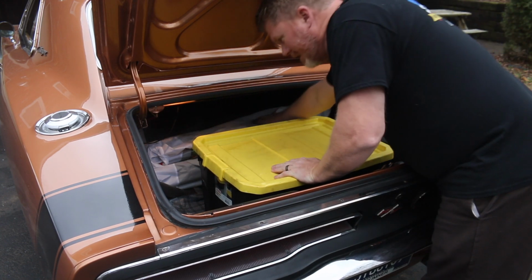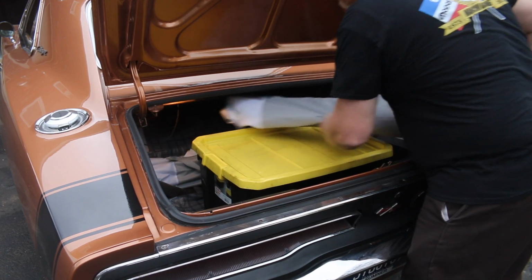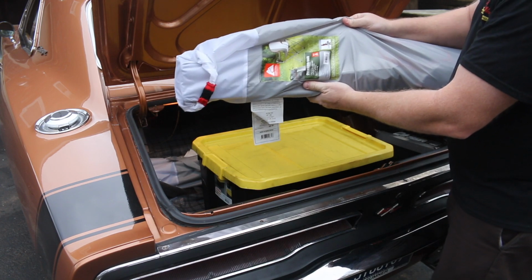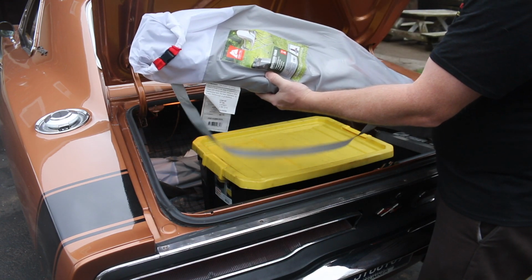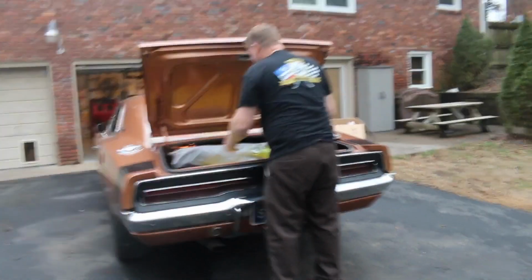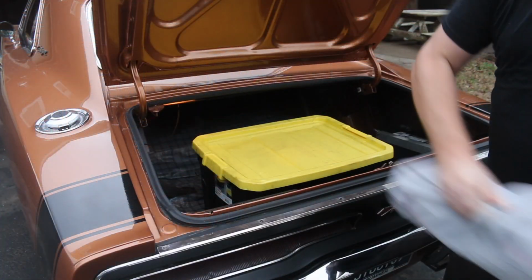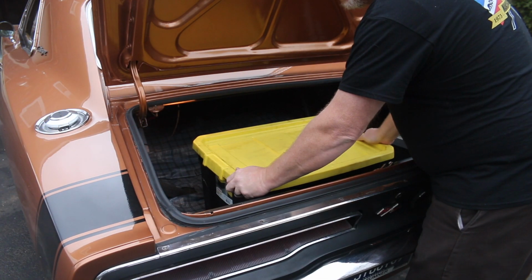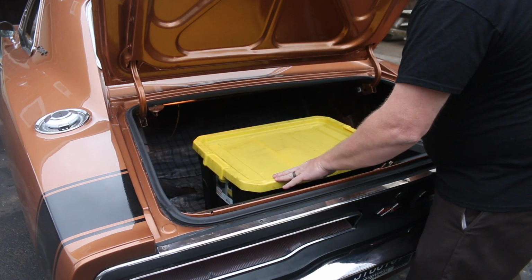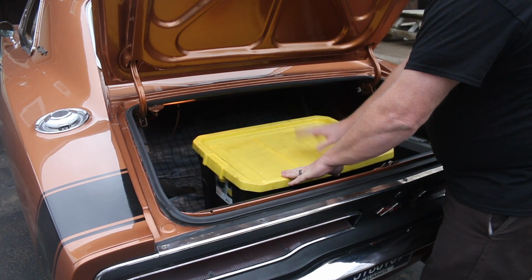Well, as you can tell, it's been a while since I've pulled these out. Got a pair of nice camping chairs. Use these at the car shows. I think we had these out at the Holley Moly party. We'll get rid of these. At least for right now, I'll put them back in. I keep this 19-gallon storage tub. I think I picked it up at Home Depot or Lowe's. And I carry all my tools and extra emergency stuff in here.